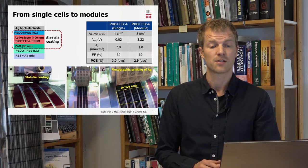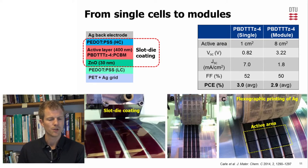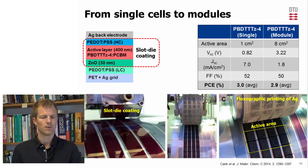Initial small-scale tests of this new polymer were also performed on our mini roll coater. And in this work, we prepared modules with an active area of 8 square centimeters and compared them to single cells in order to investigate the scalability of the process. The geometry can be seen in the left top corner.